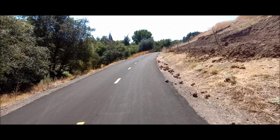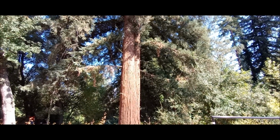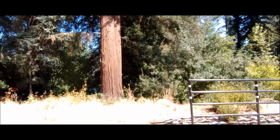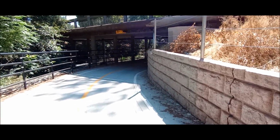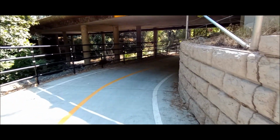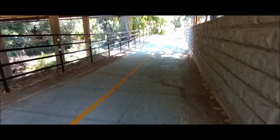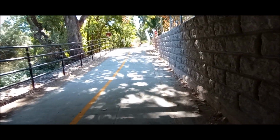Oops. There's a nice big redwood, or actually, is that one or two? I think there's one. There's a couple of them around here, but that one is just so big. There's somebody doing a photo shoot behind me. I think it's probably for high school or something. This is under the road we just came on. Oh, that's good. Sorry, you're not supposed to have motorized vehicles on the trail.